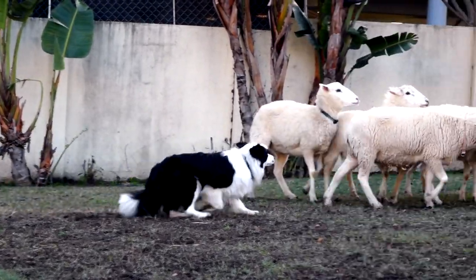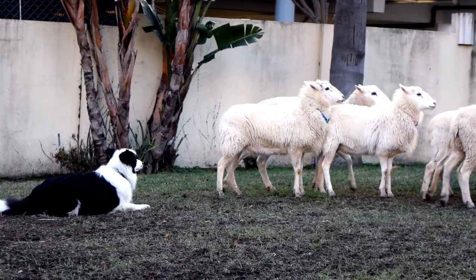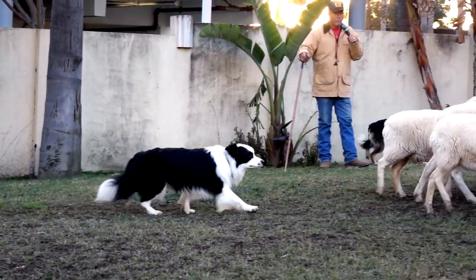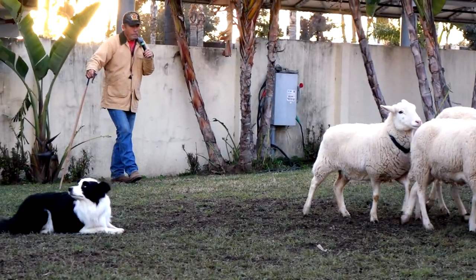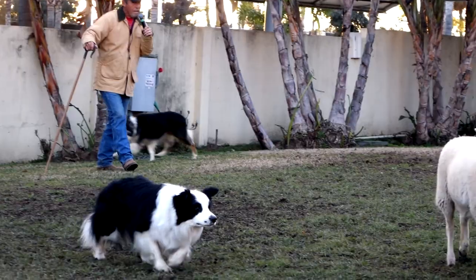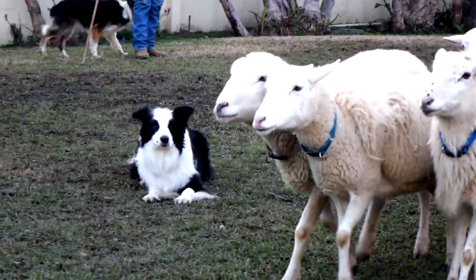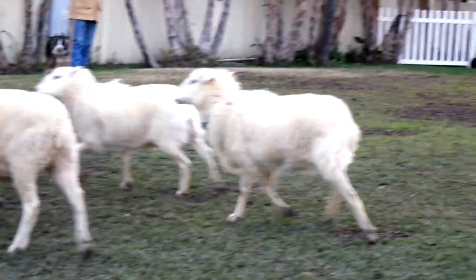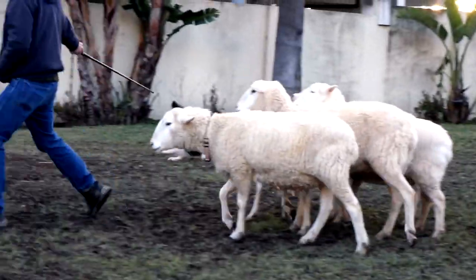All right, now look at the difference in this dog. Traditional black and white, another AKC conformation dog. Look at the intensity. Look at his eye. It's the same thing. Just because he's a handsome, pretty boy doesn't mean he's not going to work. Again, the same breeder. This is just a young dog. He's only about 15, 16 months old.